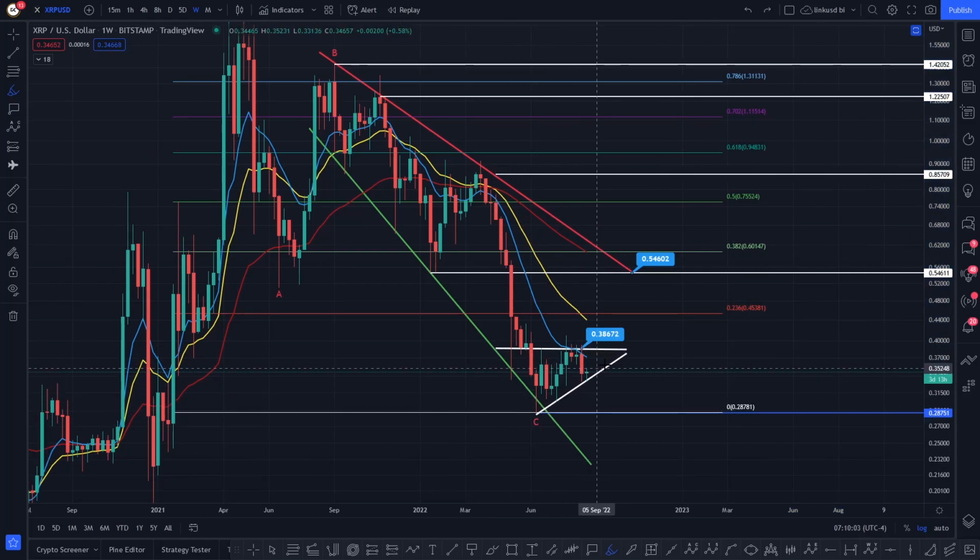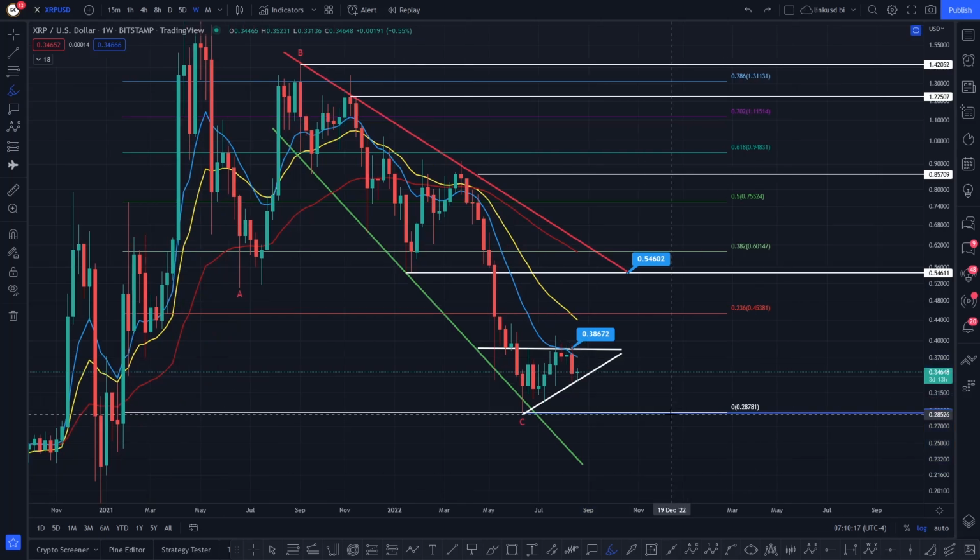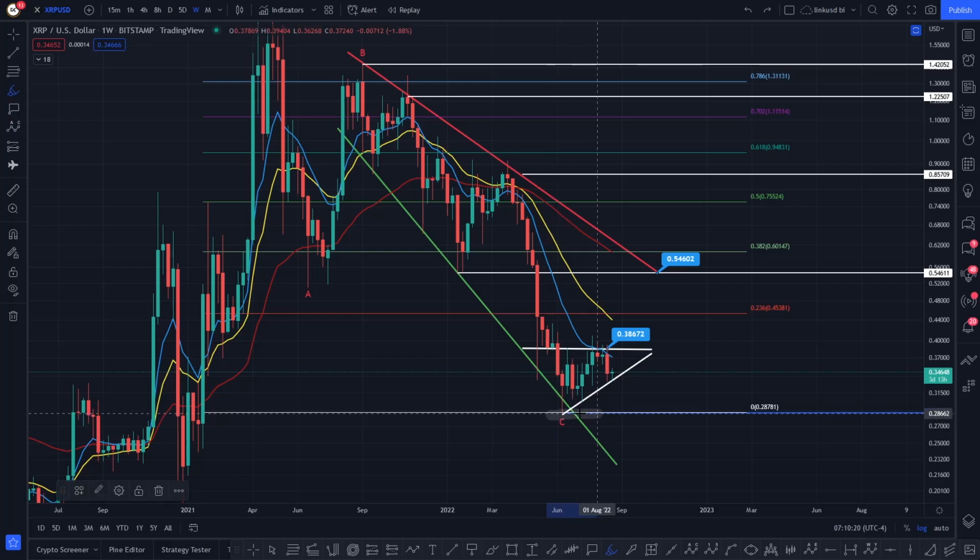If XRP does start to come down and loses this trend line, which it's currently not, okay, it's holding it. If it does start to come down and loses this trend line, starts to close like that down, then I would say, okay, we've got another impulsive push to the downside here. And I've just given you a target 0.236 there for XRP. But XRP's done everything it needs to bottom out here, okay?